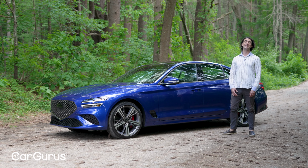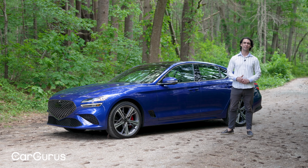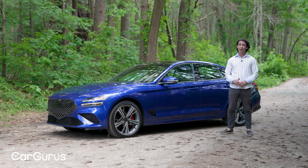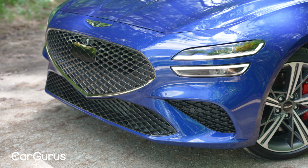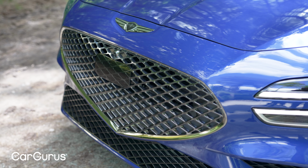The G70 is handsome, it's taut, and it's not overwrought with extraneous lines and creases. It's an athletic looking car. It's a sports sedan exactly how it should be. And it's aging really well because since 2022, this front end refresh has defined the Genesis brand. Double bar LED headlights, this beautiful crosshatch grille. It looks like a home plate that's been stretched.